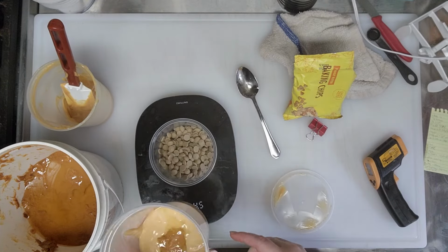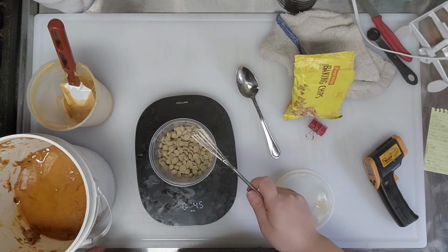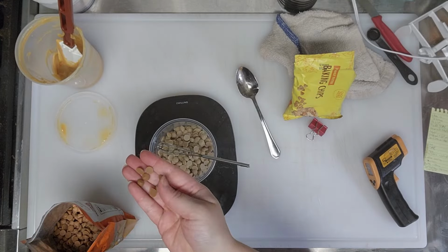Okay, so I'm going to put this into the microwave just until it's nice and melted and liquidy. We're going to pour it over our chips. I'm interested, I haven't even opened up these butterscotch chips. They were on sale, Choc Zero, so I thought I'd pick some up. Ooh, these look much better than the peanut butter ones. I guess we'll do a little taste test.